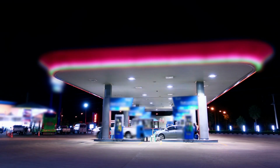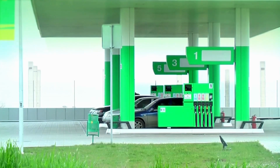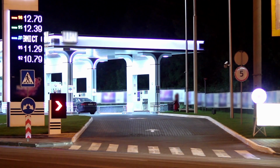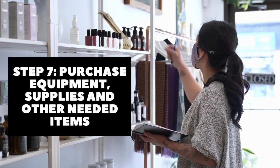If you own a business like a gas station or car wash, and road traffic is more important to your business, you want to make sure you are visible from the main road and that plenty of cars pass by that road. You will also want a location that is easily accessible from the main road and has plenty of parking. Step 7. Purchase equipment, supplies, and other needed items.